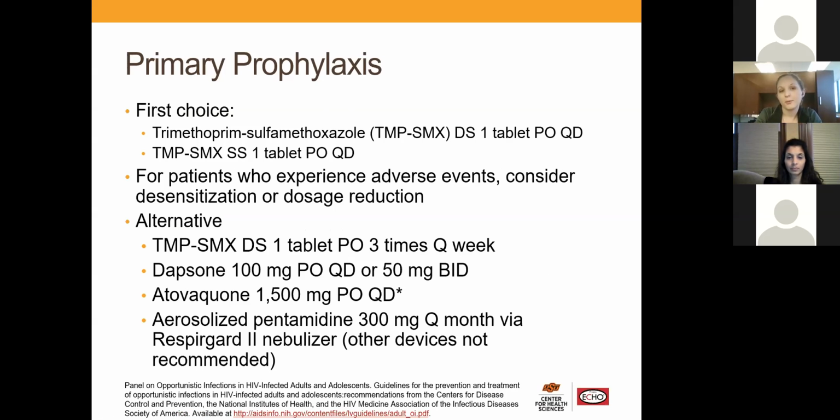Okay, so for primary prophylaxis, our first choice is going to be trimethoprim sulfamethoxazole or Bactrim DS at 1 tablet daily. You can do a couple different alternative dosings with this. So you can do double strength or single strength. However, the benefit of double strength is as long as they take it 3 times a week, they also have protection. And so that's good for patients that you're a little worried about compliance, but it's also beneficial because you can just dose it 3 times a week. And I'll talk about in the next slide why I would do 3 times a week over once daily.